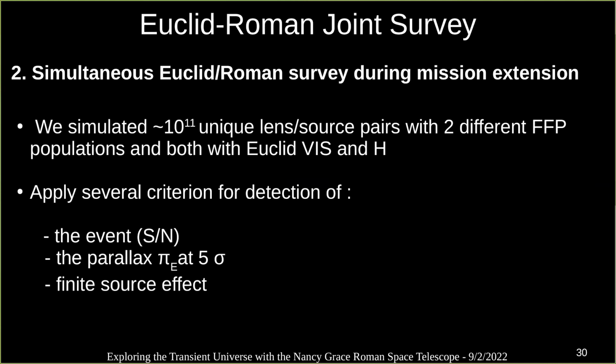To have a better understanding, we simulated billions of events, and we applied different criteria. First, we see if we are able to detect the microlensing event, which is basically a signal-to-noise criterion. We also have a criterion to know if the parallax is detected at 5 sigma or not. And we also decided to see if finite source effects were measured or not.